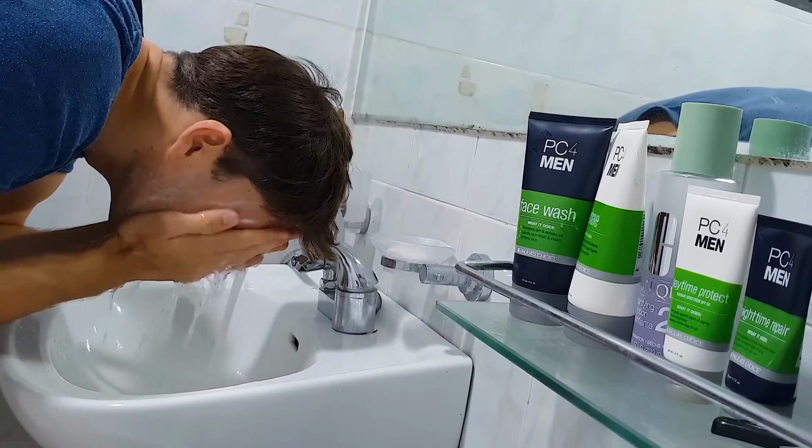We all have different skin types, right? But a good skincare routine will improve your skin over time. There are a few basic steps that you need to follow in your skincare routine. Number 1, wash your face 2 times a day. Number 2, exfoliate twice a week to get rid of those dead skin cells. And number 3, moisturize your skin twice a day, in the morning and also before you go to bed.